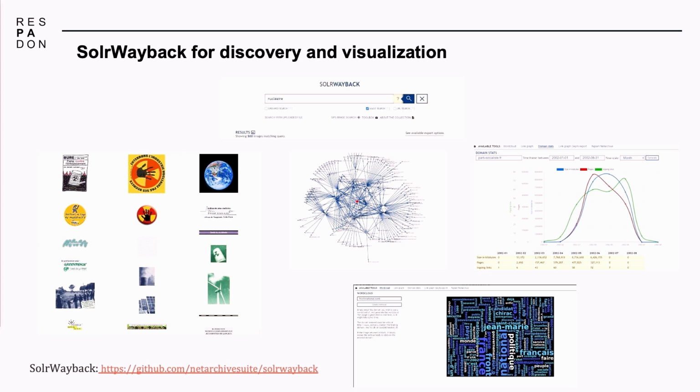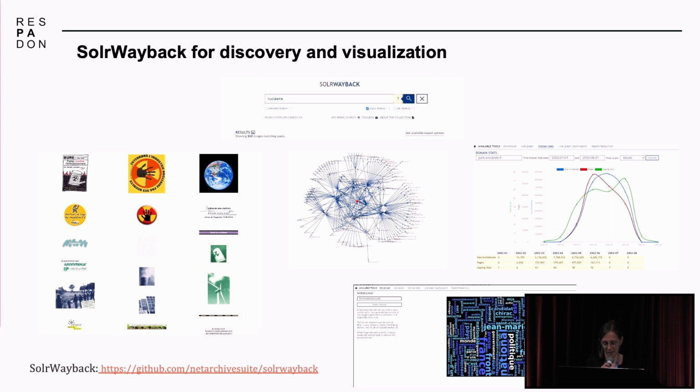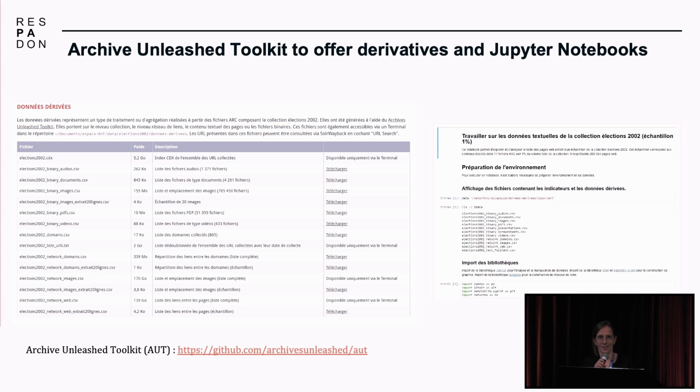A key tool in this capsule is Solar Wayback, which is a powerful discovery tool to simply search by keyword or for image search, or to view results in different ways, such as link graphs, word clouds, or curves. Another tool that we've just spoken about today is our Archive Unleashed toolkit. We generated derivatives from the collection.